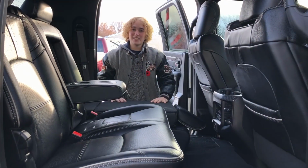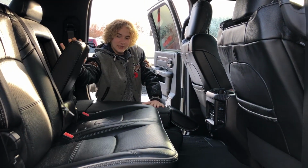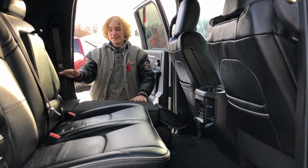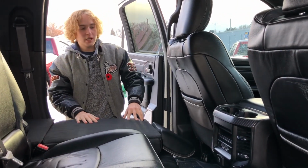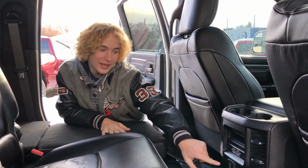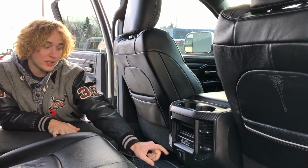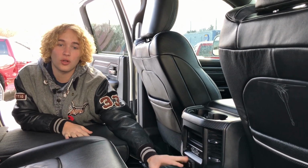In the back seat here, you will notice it has your cup holders for either side to store all your beverages. If we lift this up here, you will notice it has the nice black leather interior. These seats do fold down like this one here on either side for extra storage. These seats are also heated, and it does have 2 USBs and 2 Type-C plugs for in the back as well. It also has a 115-volt plug for all of your charging needs.